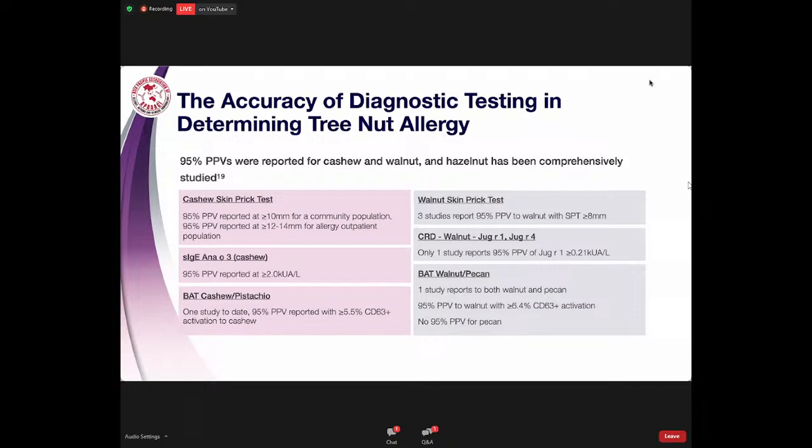Walnut has 3 studies looking at 95% positive predictive value using a skin prick test of 8 millimeters. With components, there is one study again showing that Jug r 1 and Jug r 4 seem to be the most useful components in walnut, but one of them is the one with a 95% PPV at this stage. And again, some limited data looking at basophil activation testing.